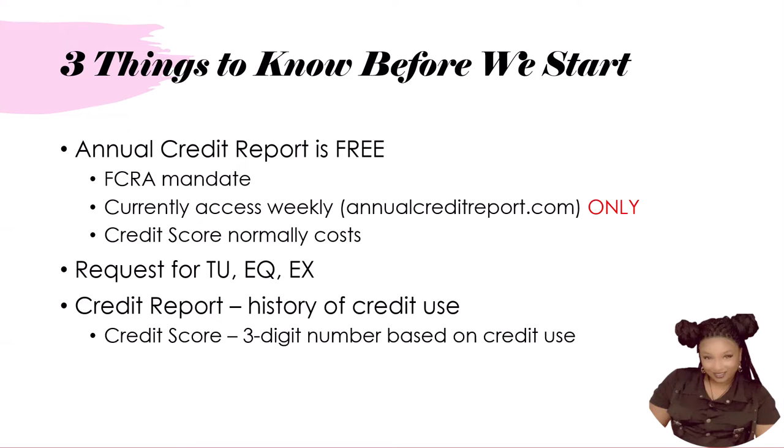Next, it's important to know that annualcreditreport.com allows you to request your credit reports from Transunion, Equifax, and Experian. Now, you can still contact these three directly. However, if you would like to take advantage of accessing your report weekly, then you would need to use annualcreditreport.com.